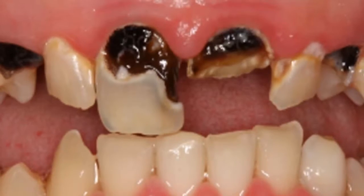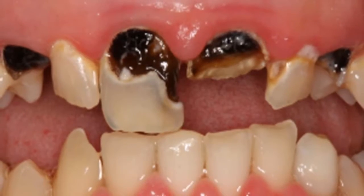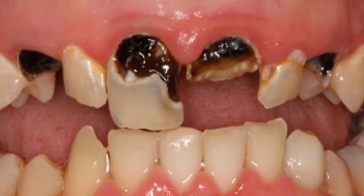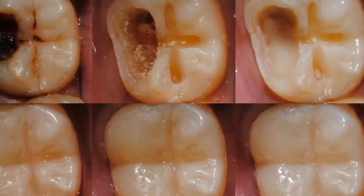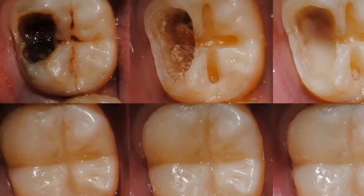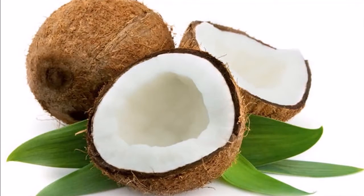You should bend the thread at the base of each tooth. When the thread is between the teeth, move it up and down, carefully. So you will rub each side of the teeth. Once you have finished with one tooth, take more floss and proceed with the next.